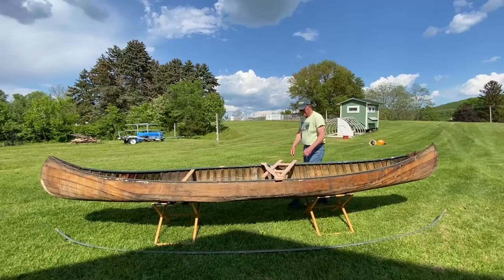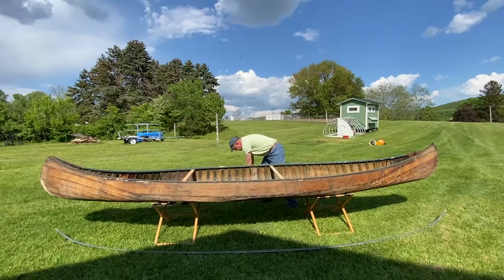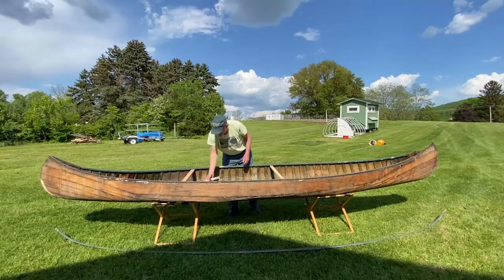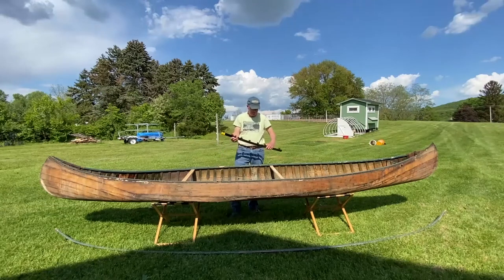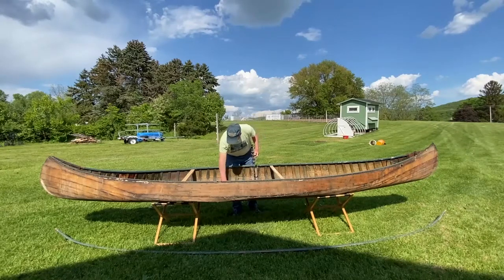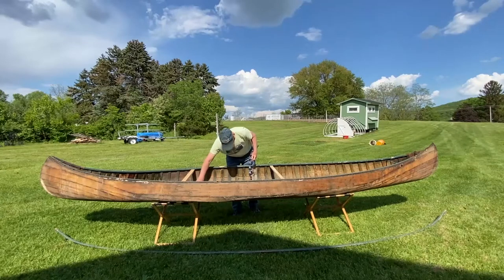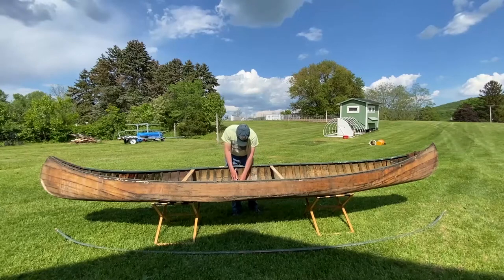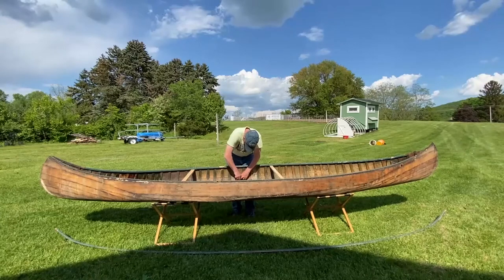And the ribs, because so many of them are broken, I'm using this little nifty tool. This is Steve Lappy's idea, not mine. He gets all the credit for this. This came from Woodcraft Tool Company. You put it in here, and on the good side, this side of the boat's in pretty good shape. That side's all busted. And you tighten it up.